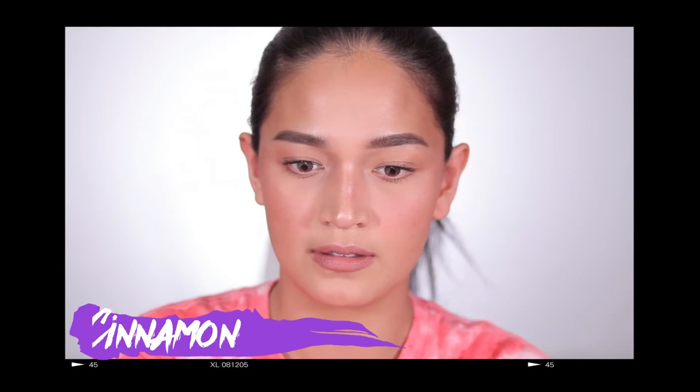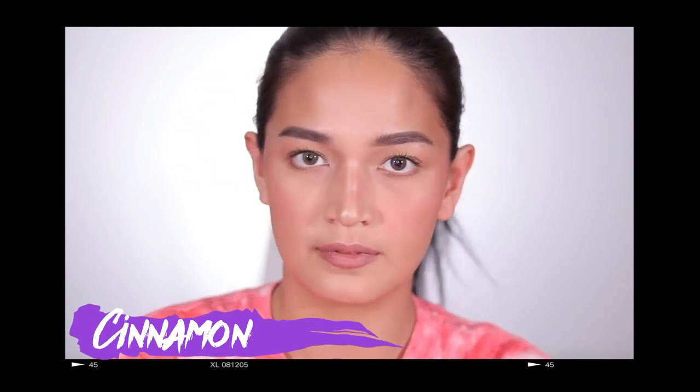So guys, sobrang I love this shade so much. This is the perfect nude in this... For me ah. Well, I'm not yet sure, but I bet this is like the perfect nude in this collection. So guys, this is the shade Matte Cinnamon. So the next shade is called Cookie Dough.